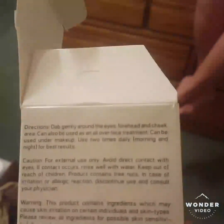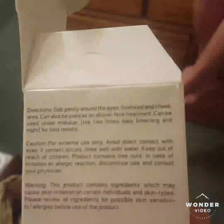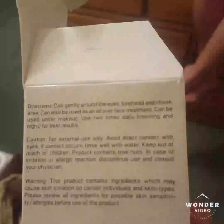see if this will focus on the directions on here. Dab gently around the eyes, forehead, and cheek area. Can also be used as an all-over face treatment. Can be used under makeup. Used 2 times daily, morning and night, for best results. So, I'm going to use it twice a day.